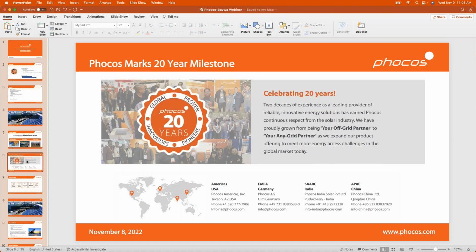We marked the 20-year milestone a couple years ago. We've been doing design iterations for over 2 decades, which really translates into a high quality in our product. In the last few years, we've also transitioned from being your off-grid partner to your any-grid partner, and we've expanded our product offering to really meet more energy access challenges and more use cases.